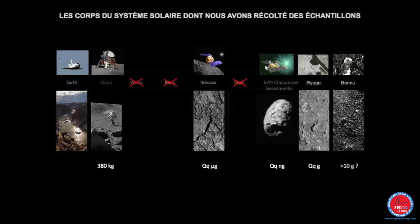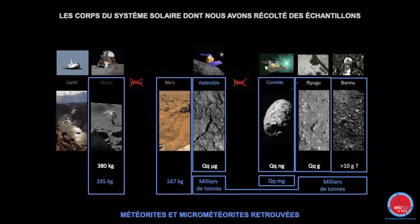2? No, a little more. We have samples from the Earth. We brought 380 kilos of lunar samples from 3 types of missions nowadays. We brought back some rocks from two, and soon we hope 3 asteroids, and we brought some particles back from a comet that were sampled from the atmosphere, basically around the comet.